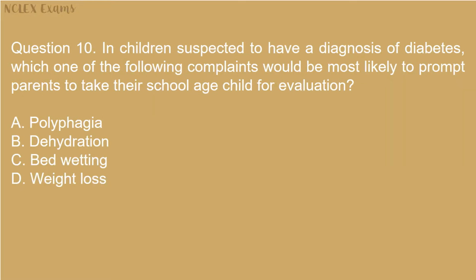Question 10. In children suspected to have a diagnosis of diabetes, which one of the following complaints would be most likely to prompt parents to take their school-age child for evaluation? A. Polyphagia. B. Dehydration. C. Bedwetting. D. Weight loss.